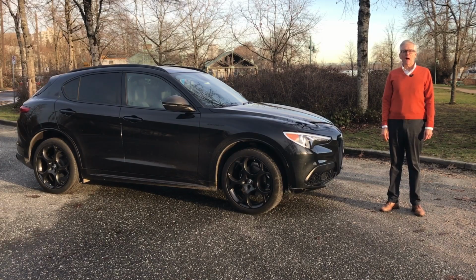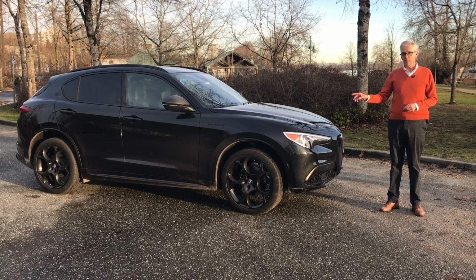Well, how's this for a happy ending? We started out on a dark and stormy day. We end on a sunny afternoon with unseasonably warm temperatures. Throughout, the Alfa Romeo Stelvio Estrema edition has been a champ. Just a terrific performer and a joy to drive.